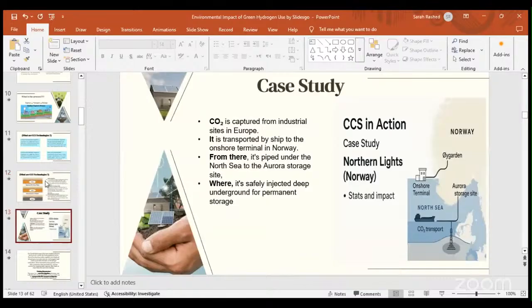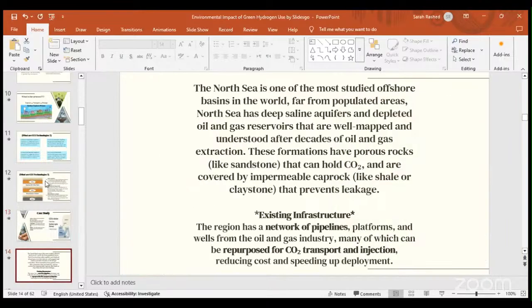This is a case study from a country, Norway. Norway is using the CCS, where CO2 is captured from industrial cities in Europe. It's transported by ship, by the way, to Norway. It's piped under the North Sea, where it's safely injected underground for permanent storage. Look, this slide has too much information, but it's really more detailed.